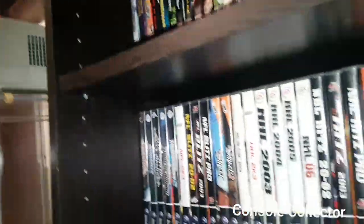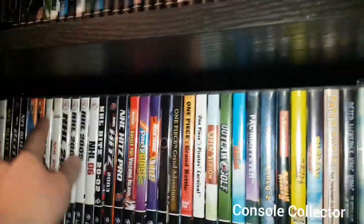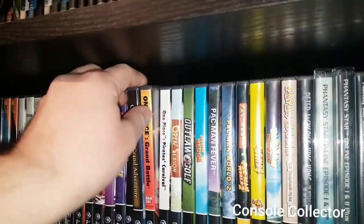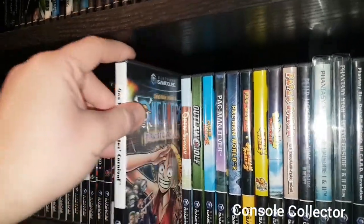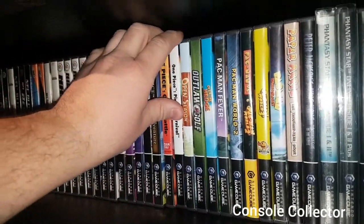As we move along, games are all pretty generic, common, easy to find. I want to just point out the 3 One Piece games. Grand Adventure, Grand Battle, and Pirates Carnival. I did have a little bit of trouble finding these 3, so I put those in the uncommon category.